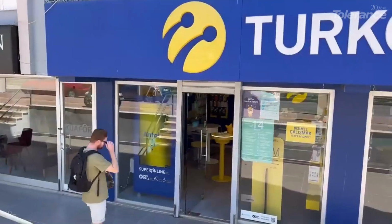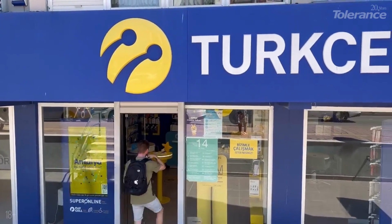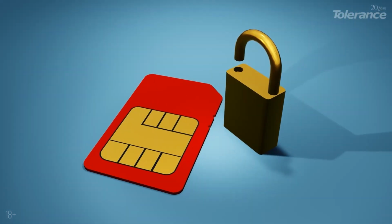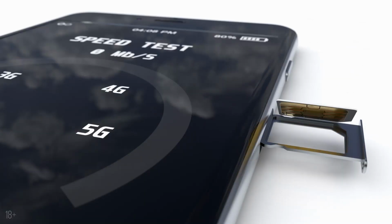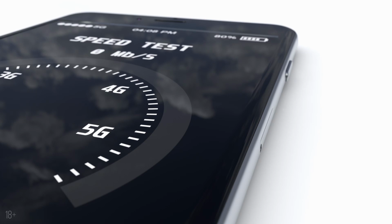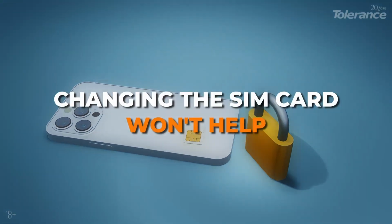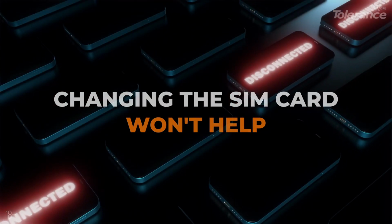Truth is, it begins from the moment your SIM card slot is activated in the local mobile network, whether it's a Turkish SIM card or a foreign one, because Big Brother tracks the SIM card slot in your device, not just the SIM card itself. There are both pros and cons in this situation. The downside is that when your device gets blocked, changing the SIM card won't help, the phone still won't work.